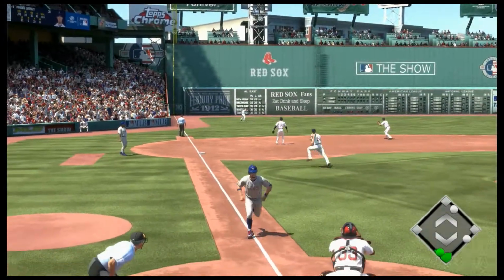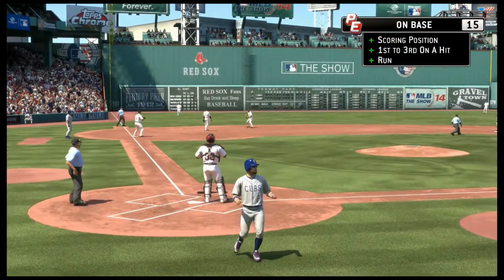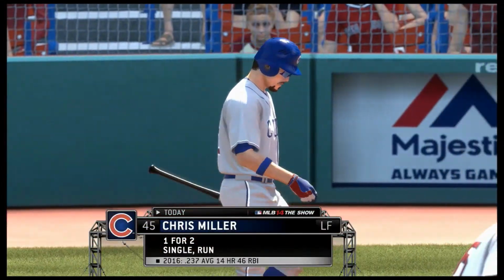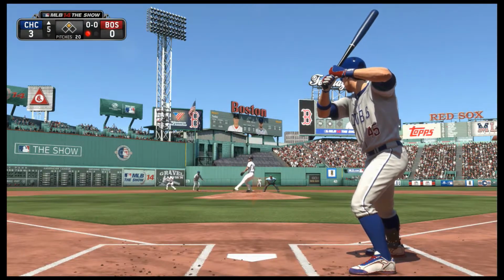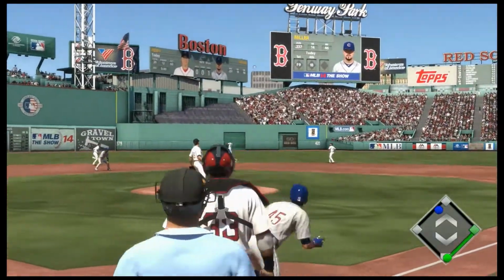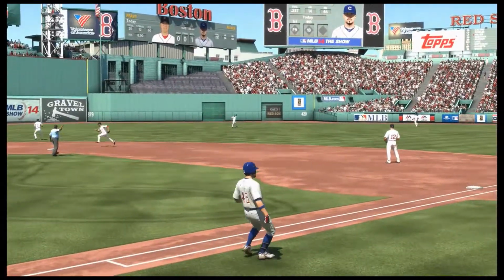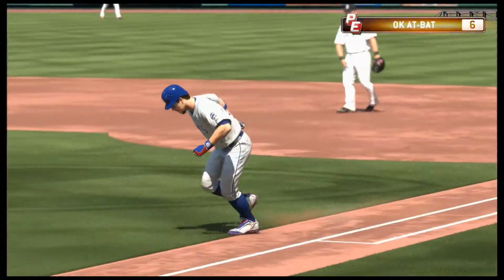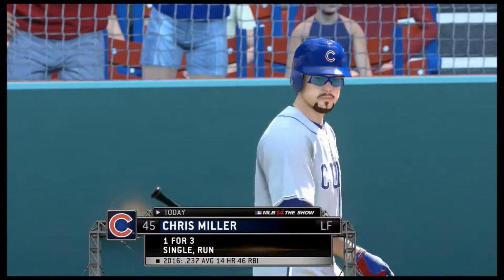Now meanwhile, this ball's going to get through, and that's a base hit. And that'll plate their second run of the game. Chris Miller. Keeping him close there at second. Now the pitch. Swinging, a hard liner to center field. But sadly for him, this will head straight to the center fielder as he puts it away without much trouble.